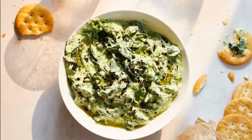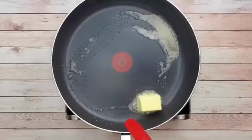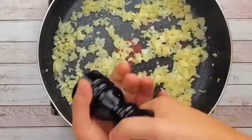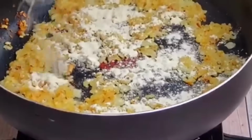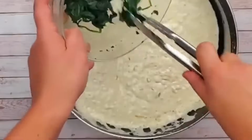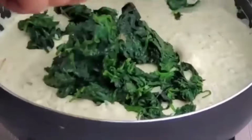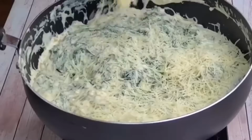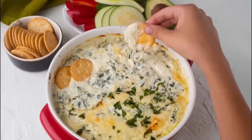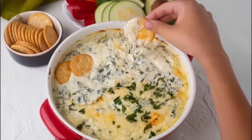Often served in a bread bowl for added flair, it became a centerpiece at many gatherings. Its ease of preparation made it popular for holiday parties and casual get-togethers, where hosts appreciated its universal appeal and the minimal effort required. The dip's creamy texture and rich flavor make it a comforting choice, particularly loved during festive seasons when rich, flavorful appetizers take center stage.